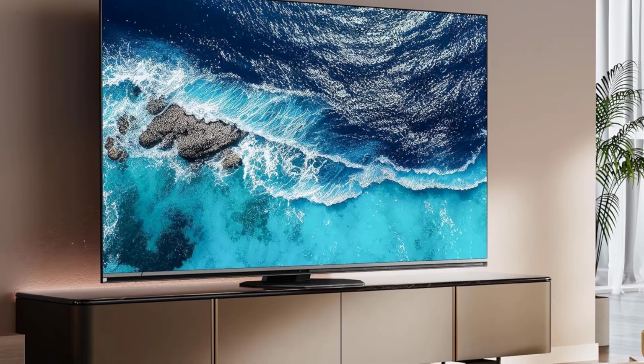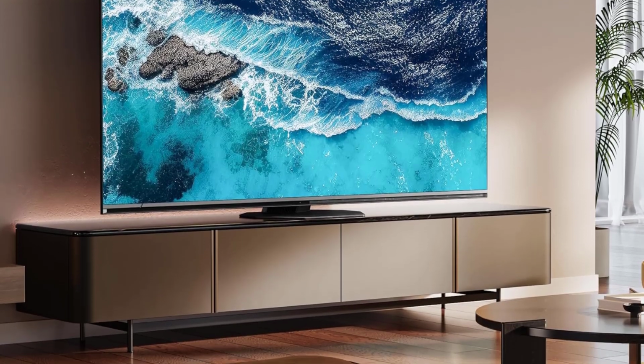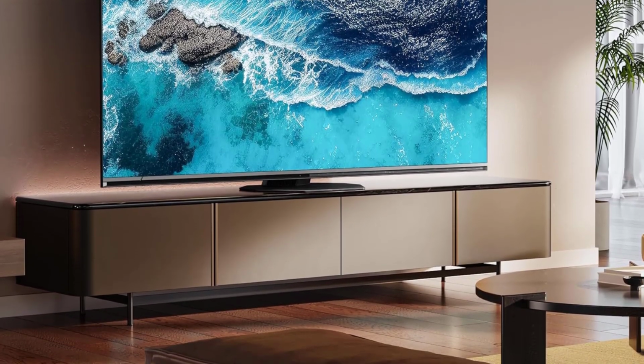It doesn't offer quite the inky, bloom-free blacks of OLED TVs, but for that technology, you'll be paying 2 to 3 times as much as you would on this one.